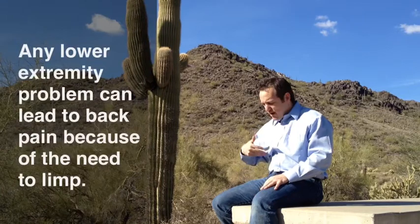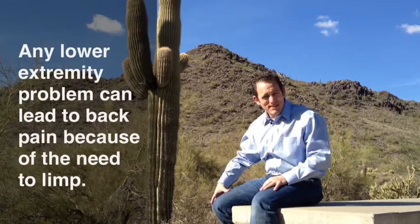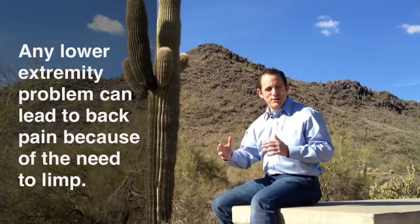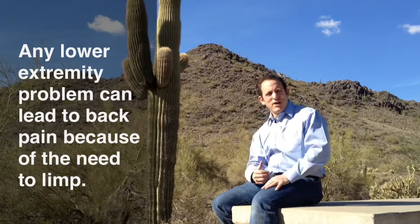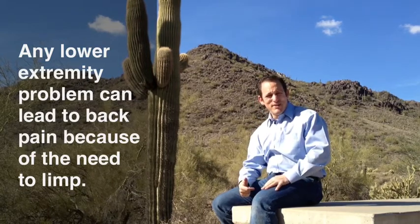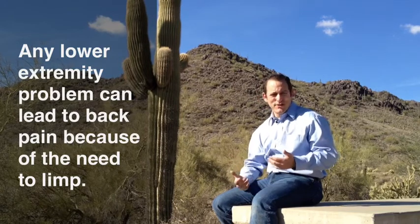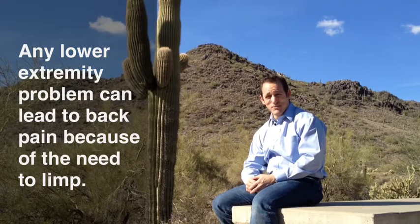Now, you may also have a problem somewhere else in the lower extremity. Even a foot problem can cause you to walk a little bit off kilter and have low back pain. There are some folks who have posterior tibial tendon dysfunction. They may have arthritis in the ankle or the knee. It can cause you to walk off kilter, like I just said, and have pain in the low back not coming from the low back.